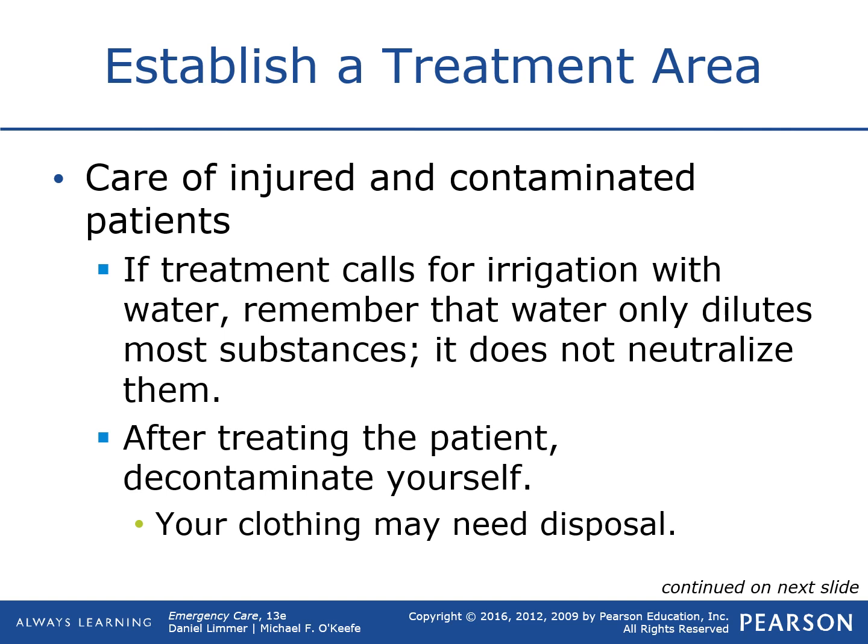After treating the patient, you should decontaminate yourself, and that could mean that you need to throw away your uniform. This is one of the reasons why we always recommend when you go to work, always have a spare uniform in your car. You never know when you're going to be covered in blood or covered in some sort of hazardous material. So always keep a spare uniform within easily accessible areas of you.